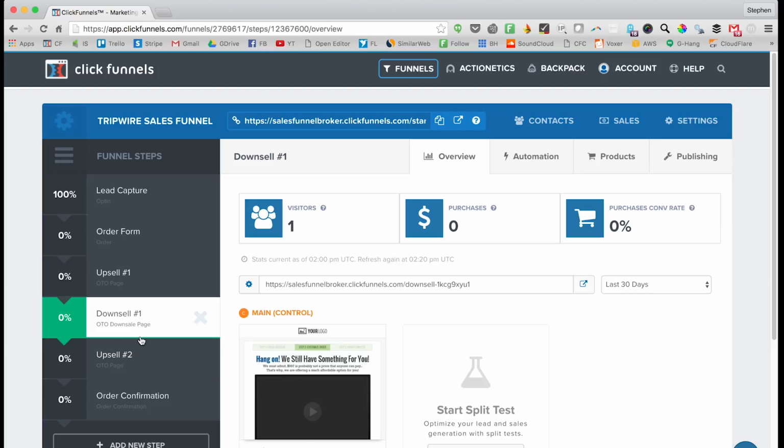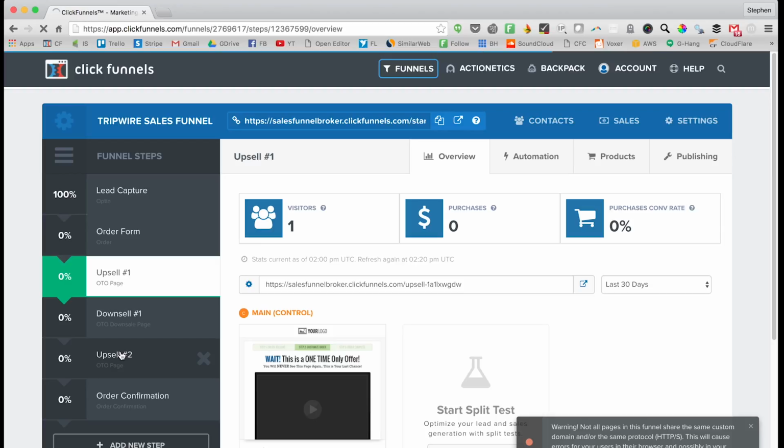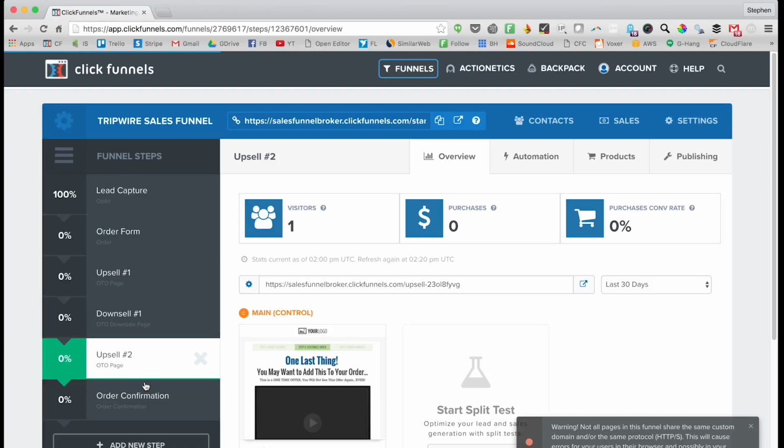So you start thinking of your business and start thinking of structures and different models that you can apply this to, and use this funnel, right?